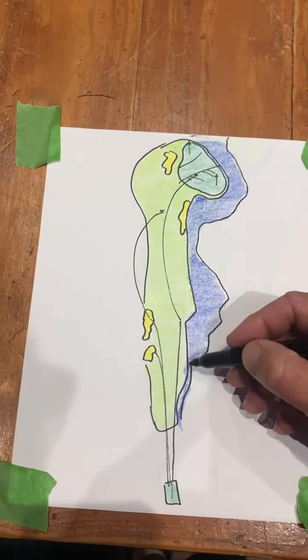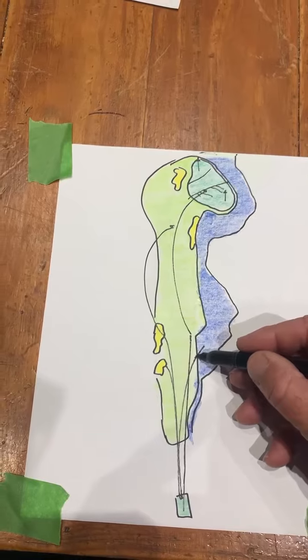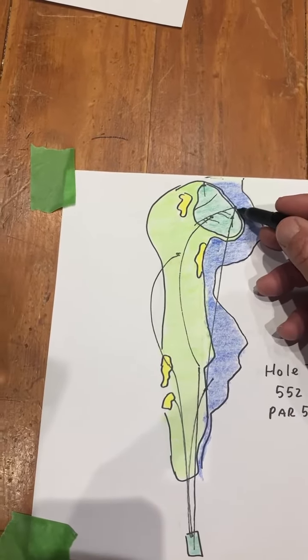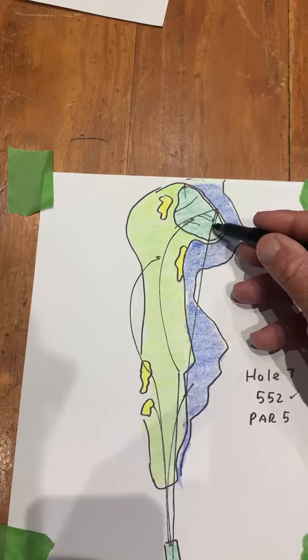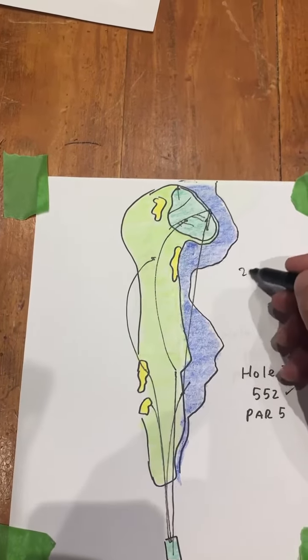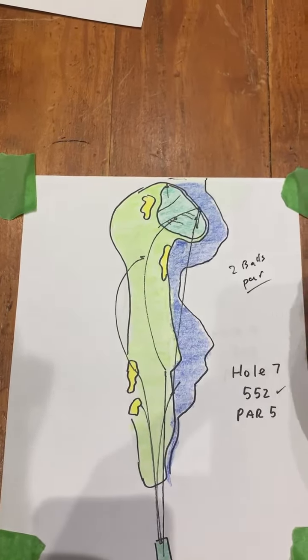I once saw a player hit it in the water off the tee, took a drop, knocked it on the green, ran across, went in the water, dropped again, holed it for a par. So in and one, hit his third, on, went over, took a drop, fifth, in. 2 balls in the water, par. I thought that was pretty good.